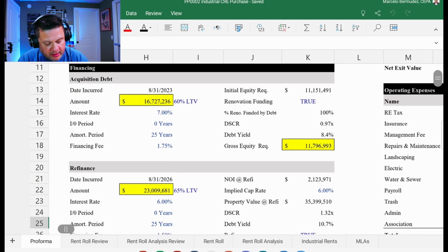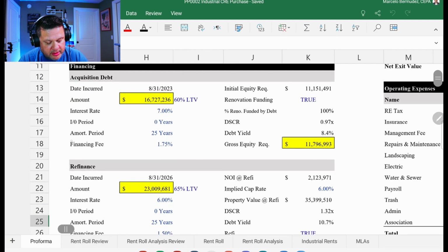Now, if we take a look at what looks like the acquisition portion, this is happening at the end of August, in 2 days. And our assumption is that it's going to take us about 3 years to do the renovations, to replace some tenants, update those leases to get to what we're predicting in terms of what we can get per square foot over that 3-year period.